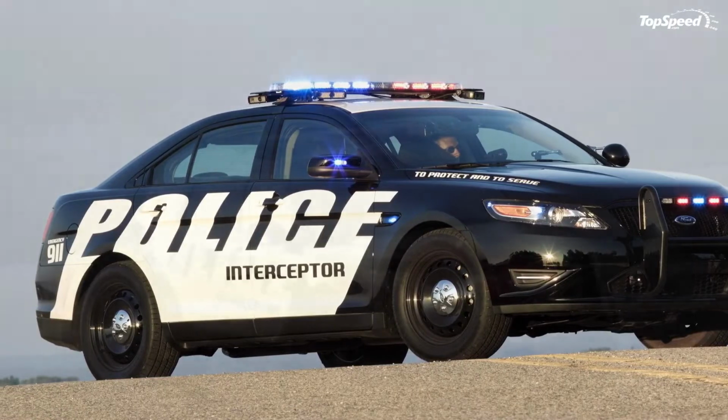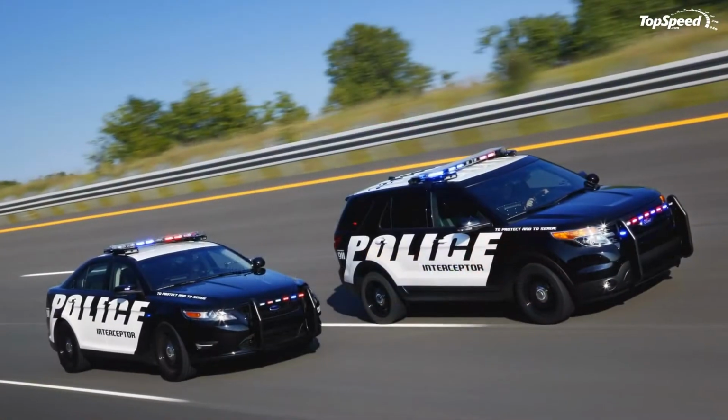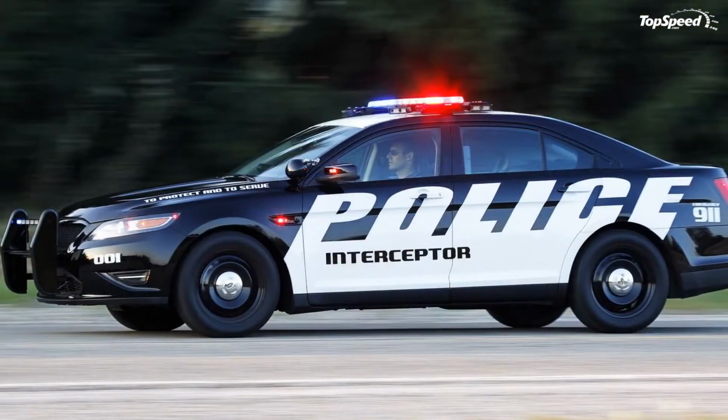The 2011 Ford Police Interceptor. After unveiling the Police Interceptor concept, Ford has unveiled today the official details on the Police Interceptor production version, both sedan and utility versions.